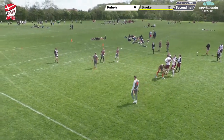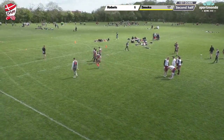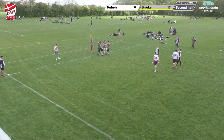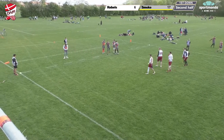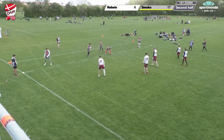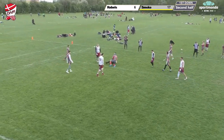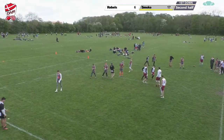And we are back with the second half between London Smoke and Herlev Rebels. The score is London Smoke 17 and Herlev Rebels 6. And it is London Smoke to start with the ball for the second half. Quarterback goes to the center. Throws a quick pass to the center, number 87. A little bit of contact on that play, but no flags from the referees.